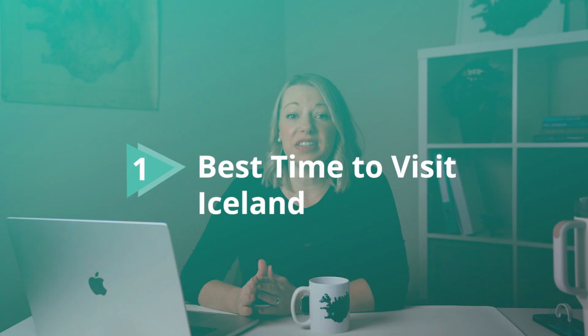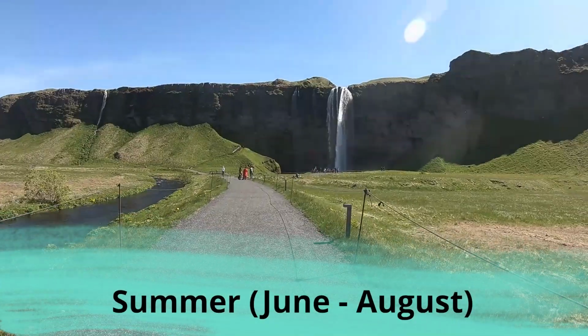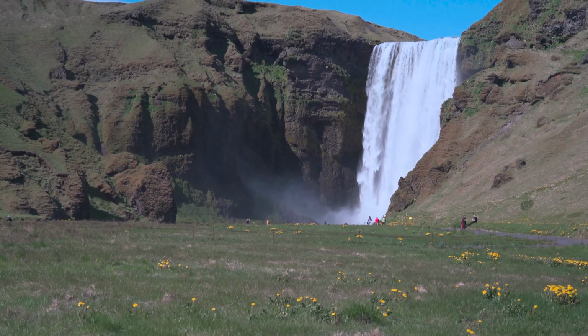So first thing that is super important is that Iceland is available to visit year-round, but you're going to get something totally different depending on which season you visit. Summer is between June and August, and the pros of visiting in summer is that you have 24-hour daylight, warmer weather, and it is the best time for road trips. But the downside to coming during this time is that it's crowded, more expensive, and no northern lights.